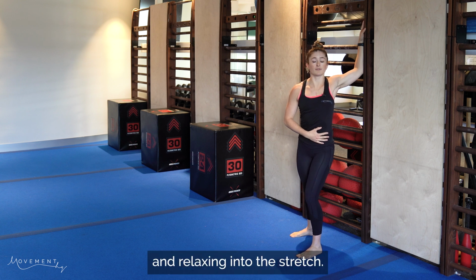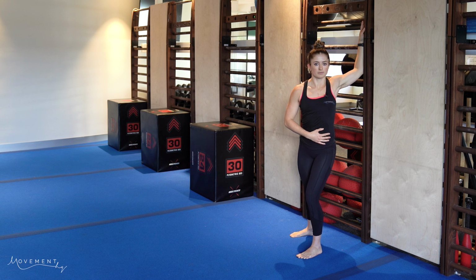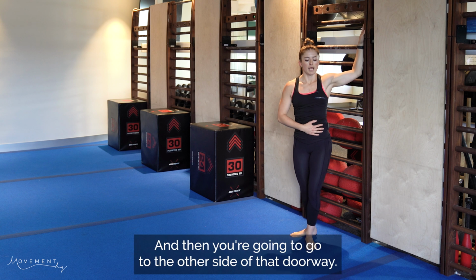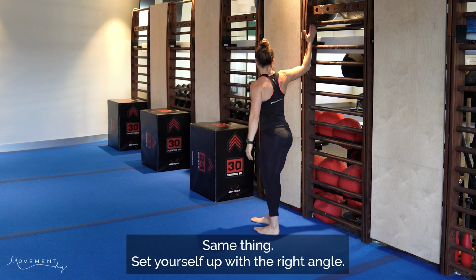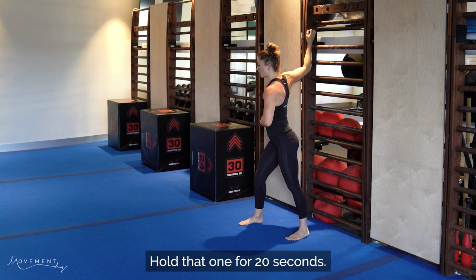Make sure you're breathing and relaxing into the stretch. Beautiful. All right, nice and slow to come out of that one, and then you're going to go to the other side of that doorway. Same thing, set yourself up with a right angle, take your inside foot forwards and turn away. Hold that one for 20 seconds.